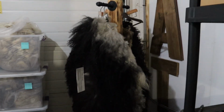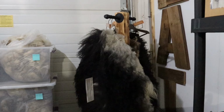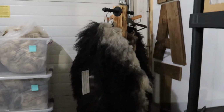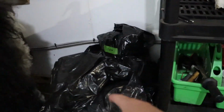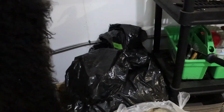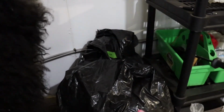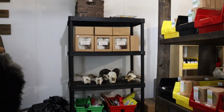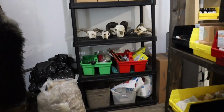This can fit a few more sheepskins on it as well. I think it could fit up to 8 sheepskins, so this is really nice. I can hang them, and it's nice and small, just tucked right in the corner right here. And these are just in a bin, so I keep all of them in their own bags with the names of the sheep on them. These ones I need to come back to and finish this summer. This stand is not pretty, but it works really well and it gets the job done.